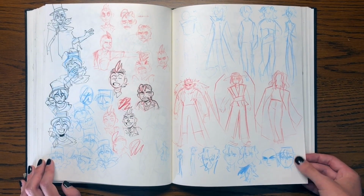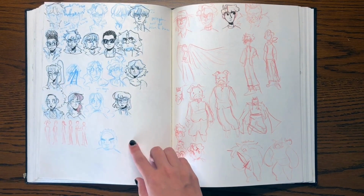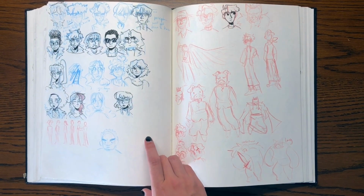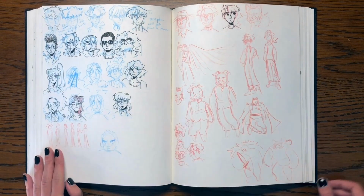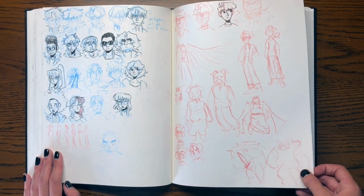You see me working here with shapes, trying to figure stuff out. So if you see me drawing with blue and red pen here, it's not pen, sorry, colored pencil. It's because I was out of town and that's all I had with me. But I think it works because it helps me separate the line art from the pencil.